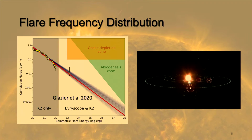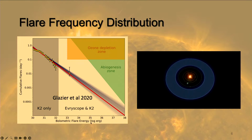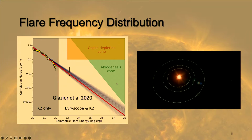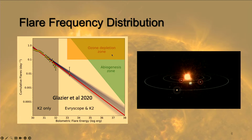And so here on the left, we have a flare frequency distribution where we have the cumulative number of flares per day versus their energies. And usually flares follow a power law. So in other words, stronger flares are less frequent. And here in this diagram, we show the zone with the energy needed to have abiogenesis, and then also ozone depletion that can be detrimental as well.